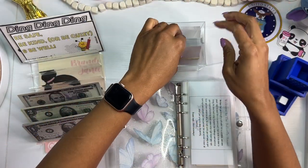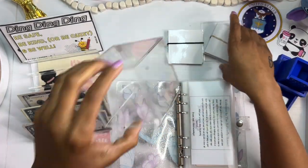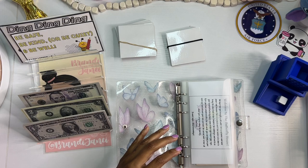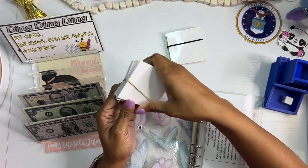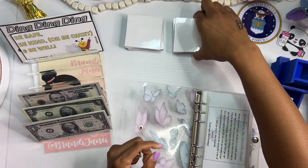Here is my box. I do keep them separated with rubber bands. I know, ghetto, but it works. I'm gonna move this box out the way. This is for the main butterfly house, and then these are the secret garden cards.